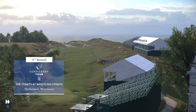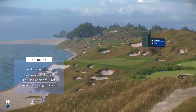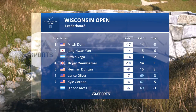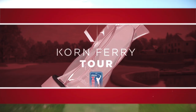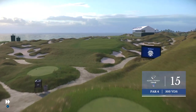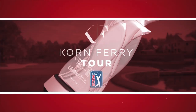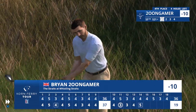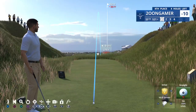EA Sports and the Korn Ferry Tour bring you the best young talent in the world of golf. From Sheboygan, Wisconsin, it's live final round coverage, 17 under. Season opening event, the Wisconsin Open. Well, wow, I'm not going to win this tournament, are we? This has been so far everything you want in a golf tournament. By nightfall, you will have our winner. Top 10 finish, Sunday afternoon. Some good names up there, including our leader. 4th place at the moment, so let's get out to the course.